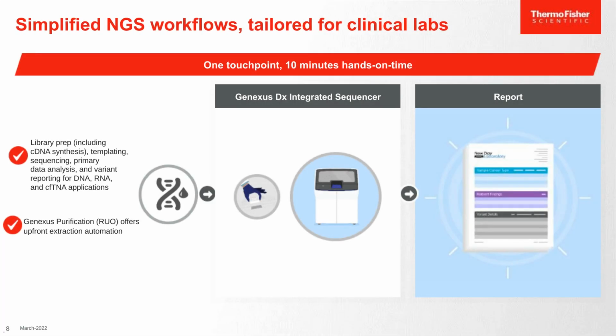The process includes a variety of the steps that are involved in next-generation sequencing, including library prep, and that includes the cDNA synthesis steps for samples derived from RNA, the clonal amplification or templating step, sequencing, the primary data analysis and variant reporting, both for FFPE DNA and RNA, and for cell-free total nucleic acid applications from plasma.